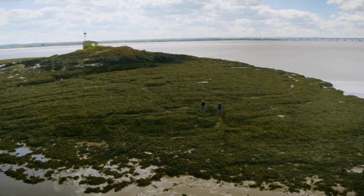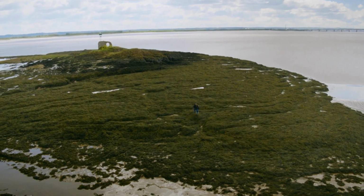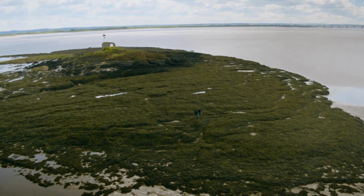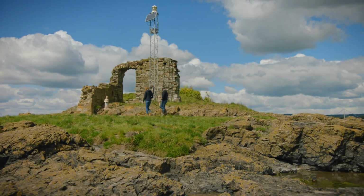We've discovered the island has an alternative name, Chapel Island. So does that explain the ruin? So, here we are. What do you make of this, and what were your initial thoughts?